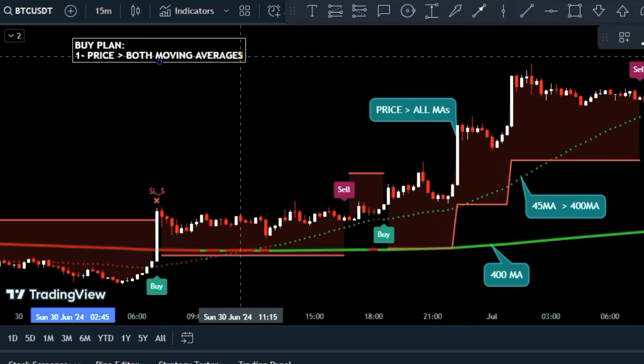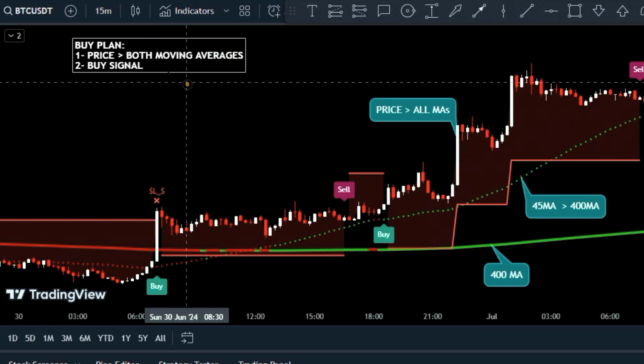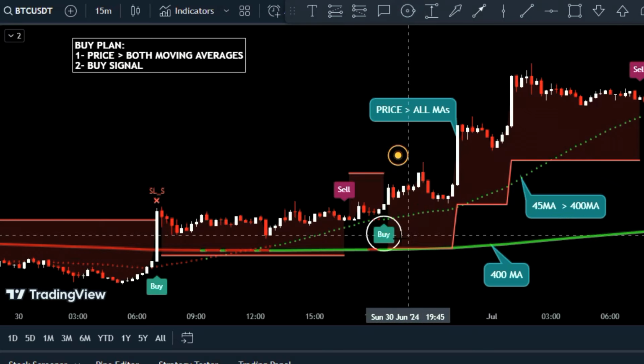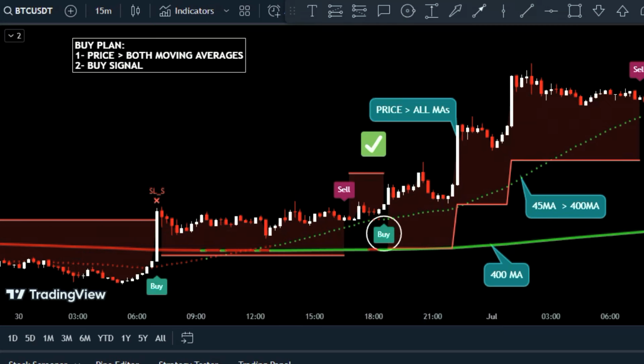Next up, we need a buy signal to pop up on the chart, but hold your horses. Make sure the signal candle close price is above those MA lines, so we know we're still in uptrend territory. So if all the stars align and these conditions are met, it's go time. You're good to open a buy position.